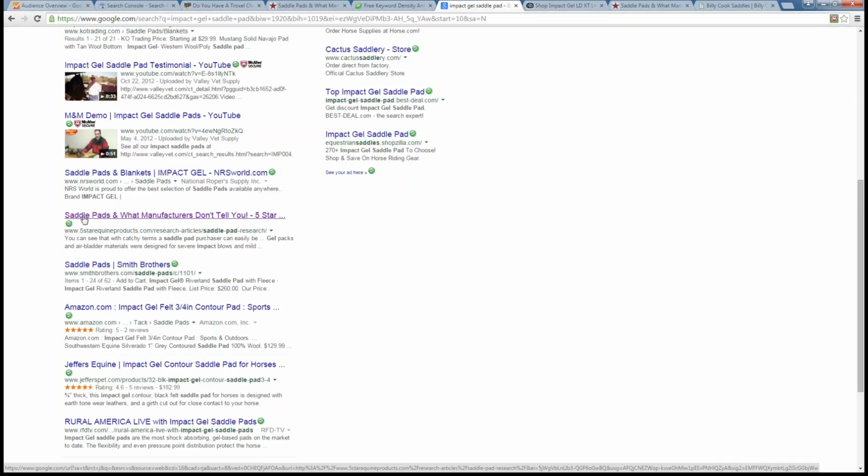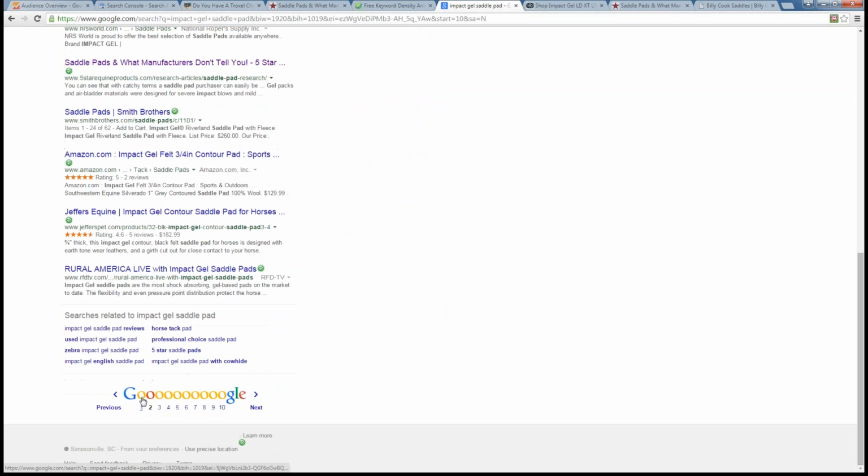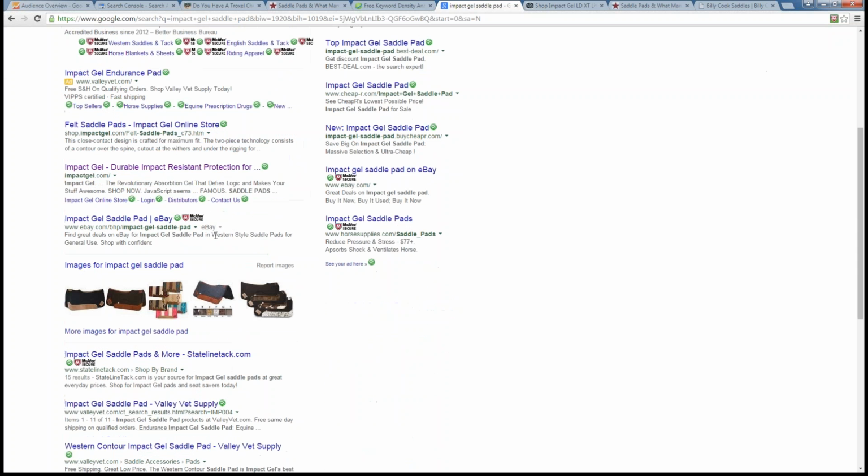In fact, they don't even use the word Impact Gel. They talk about gel packs and impact blows. So they are using those words. So this article is likely a highly respected article having to do with saddle pads in general, and it just happens to be getting a ranking on Impact Gel saddle pads. The same thing can be said here on page number 1 for this impactgel.com.